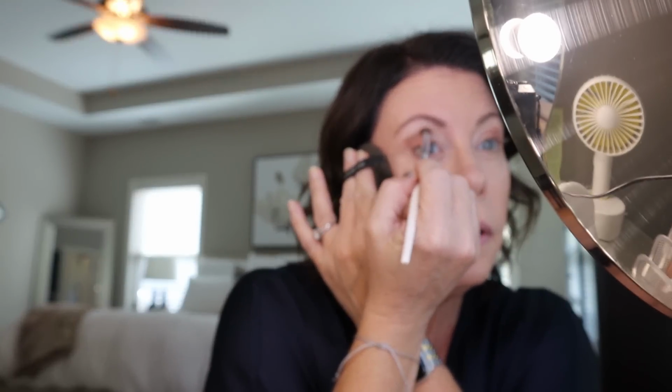I'm actually going to be doing a fall gift collab with a few other YouTube friends of mine. We each chose one person, and I've been working on my little fall collaboration gift for her. So I'm going to mix Dreamweaver and Endgame, which are the two darkest in here, and kind of go back in and give myself a little bit more of a crease in here.